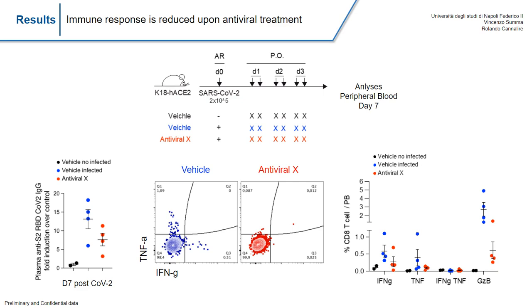Here in the first panel at the bottom of the slide, we can see the level of immunoglobulins in the plasma that are specific for the RBD of SARS-CoV-2, and we have a reduction in the presence of these IgG in the antiviral treated mice. And also we have a reduction in the antiviral response from CD8 T cells, because upon restimulation in vitro, we have less interferon, TNF, and granzyme production. This suggests that the immune response is reduced upon antiviral treatment.